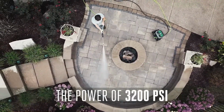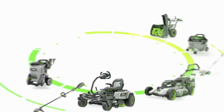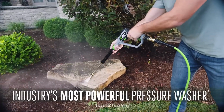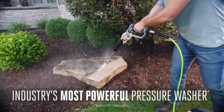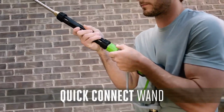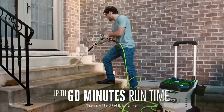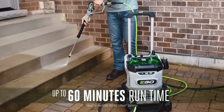The unit includes a handheld pressure control that allows you to select eco, high, and turbo modes, as well as view the battery charge status via the wand integrated display. The pressure washer also features a telescopic handle that pulls out for easy transport and collapses for compact storage.